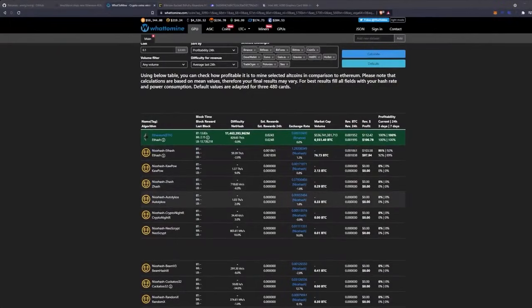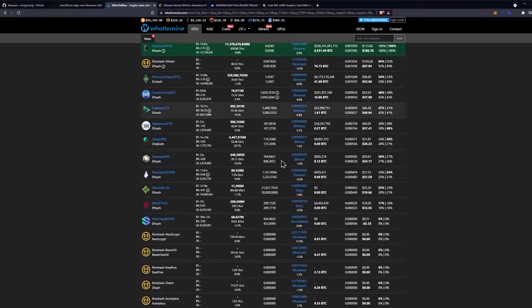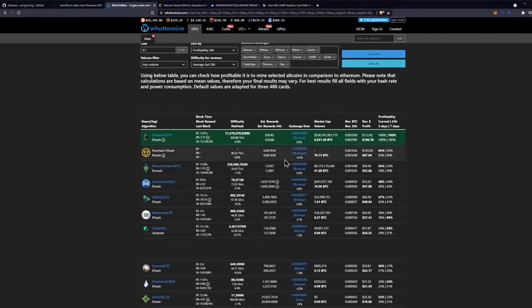Let's go ahead and look at our other options for Ethereum. Oh. ETHash, there's really... I was joking, there is nothing else. I don't think What to Mine's really working with it either. I think we have to add in the ETC4G over here. Hold on, I'll get it plugged in. Let's take a look. Yeah, that bumps it up.